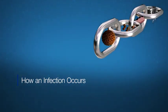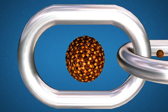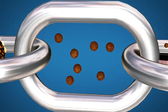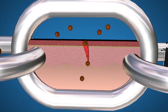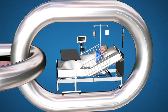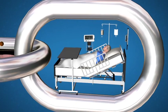In order for an exposure to blood or other body fluid to cause a disease or infection, there are 4 links that must be in place. First, a pathogen must be present in the blood or body fluid. Then, there must be enough of the pathogen to overwhelm the immune response. There must be a suitable entry site for the pathogen to enter the body, such as a break in the skin, or the mucous membranes of the mouth, nose, or eyes. The person affected must have a susceptibility to the pathogen, such as a weakened immune system or pre-existing condition that makes a person more likely to become infected.